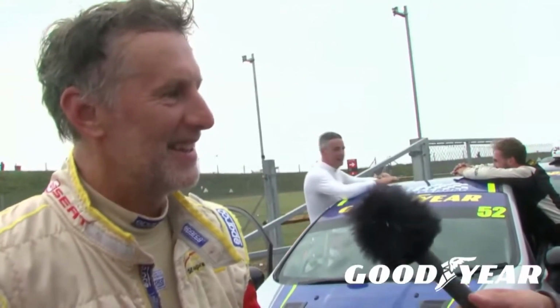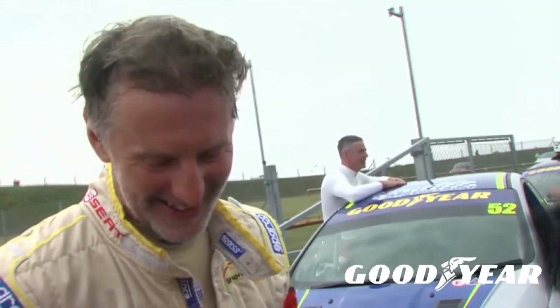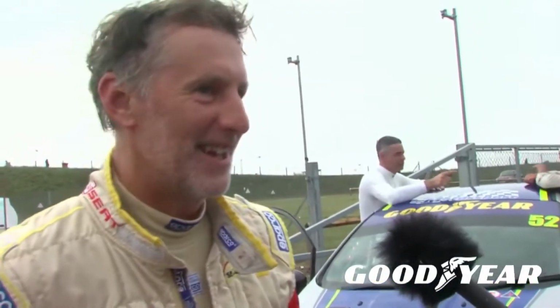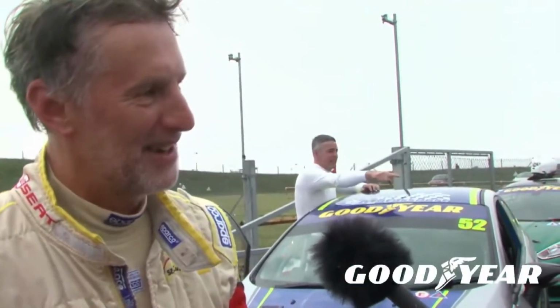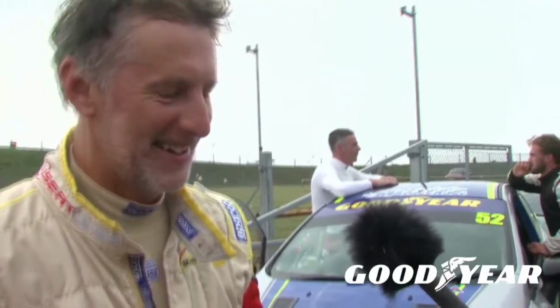Is it an easy track to defend on, or is it quite hard work? Relatively easy on the straights. If you're going to get you, it's on the straights; corners are pretty much anybody's. But the first corner, you're absolutely flat out round there. You think, is he going to go round there? Maybe. Okay, we'll make it go round there, and you just try to keep it on. You have to believe in it, and it goes round. But yeah, there's a few corners like that.